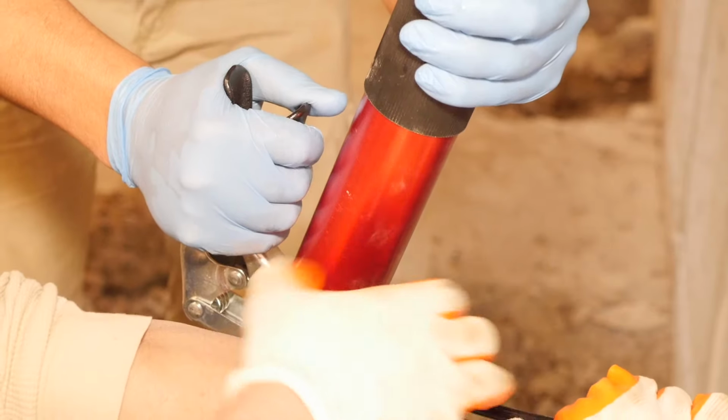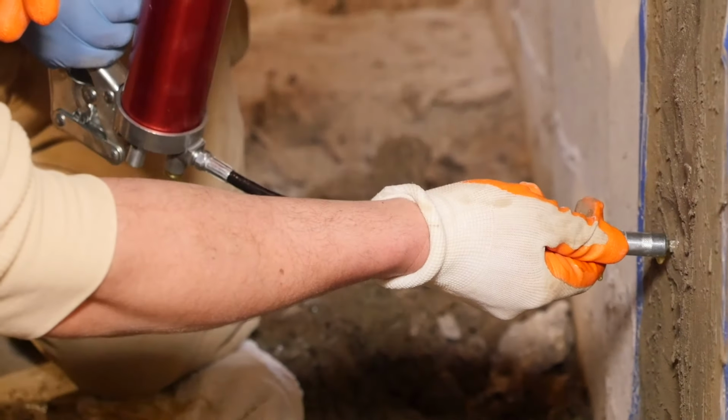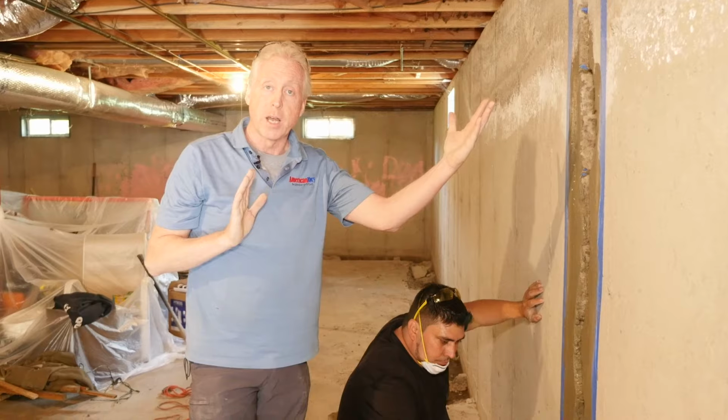We're pumping a hydroactive gel, and that gel goes through the crack, and you've noticed we have grease fittings periodically going up the wall, and it will go through the crack from the inside of the wall all the way to the outside of the wall.